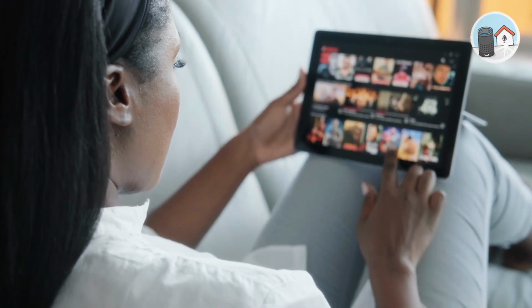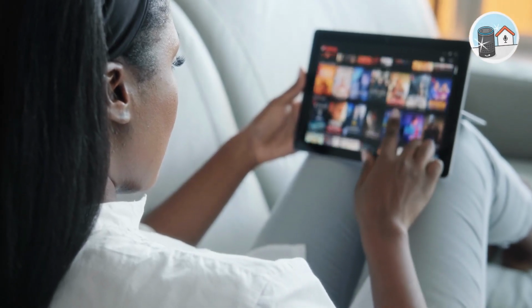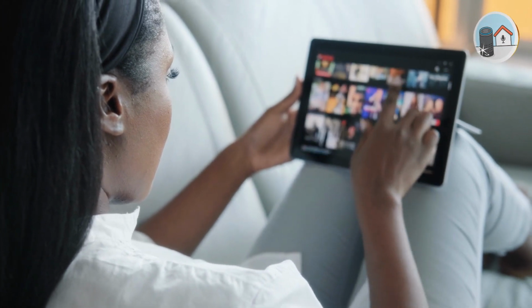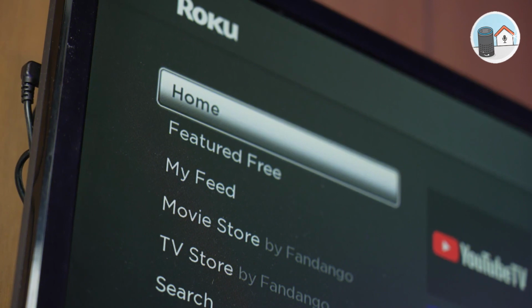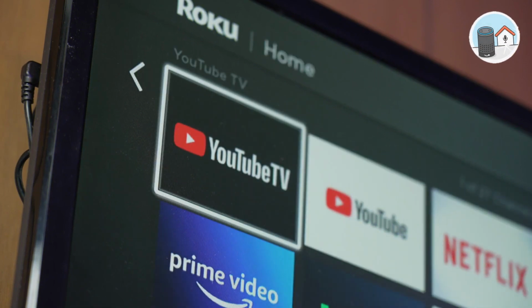In other words, in addition to Netflix, you get everything from Disney Plus to Peacock to HBO Max. There is even Peloton there. Many other streaming gadgets are unable to make similar claims.